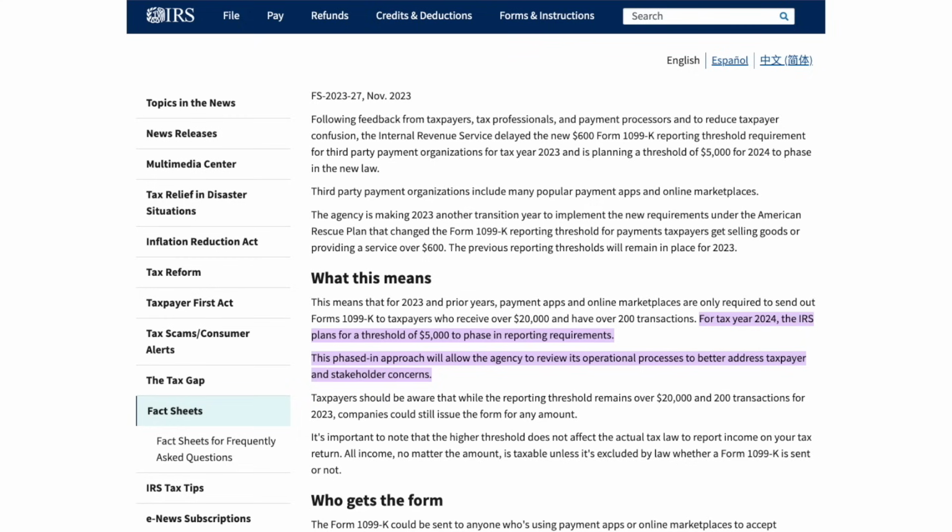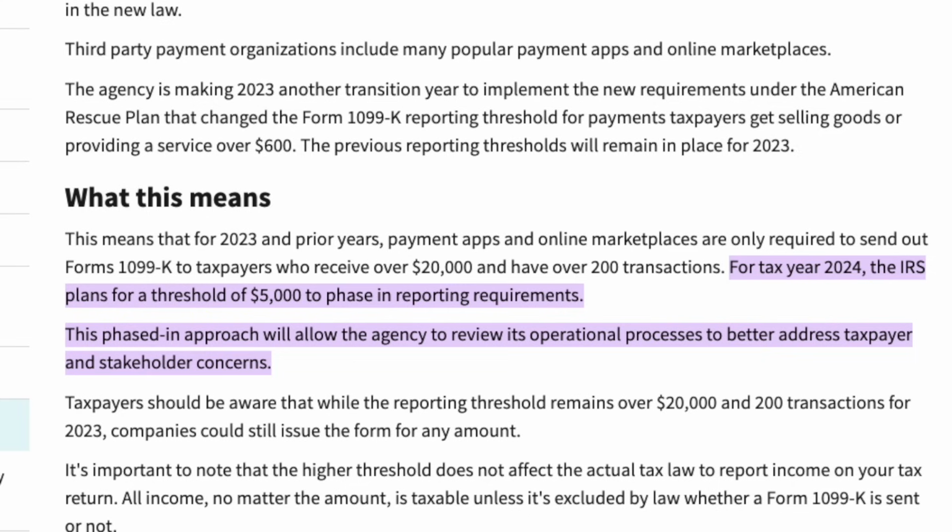And obviously that's a pretty big change between 20,000 and 600, but they kind of pumped the brakes on that and they did not implement that change. And while they have not announced it yet, I think they have said on their website, and I'll show it right here, that they plan next year for 2024, so when you do your taxes in 2025 for the year 2024, that the threshold is not going to be 20,000, it's going to be 5,000, so a lot less.